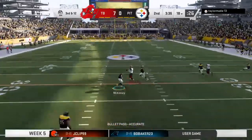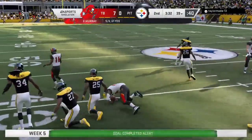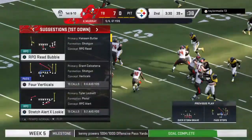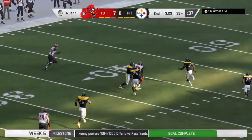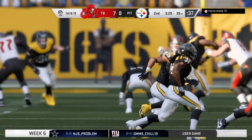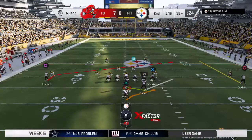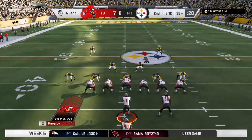On 3rd down, Murray. He's got his man. It's Butler. And mark him down way up close to the 40 at the 39. The 21 yards there as they convert on 3rd. First down, Buccaneers. Let's go now. Tight into the right. Tight into the right. Move.